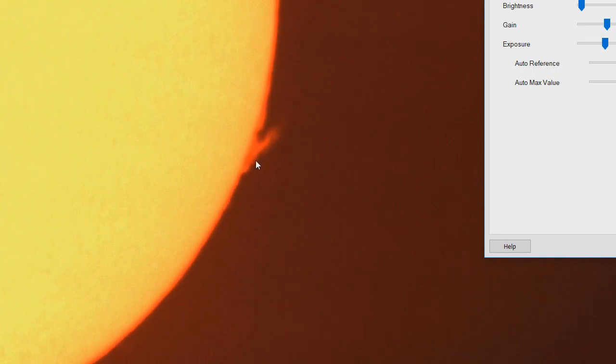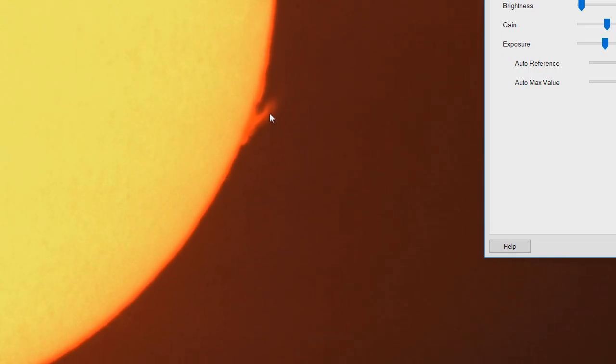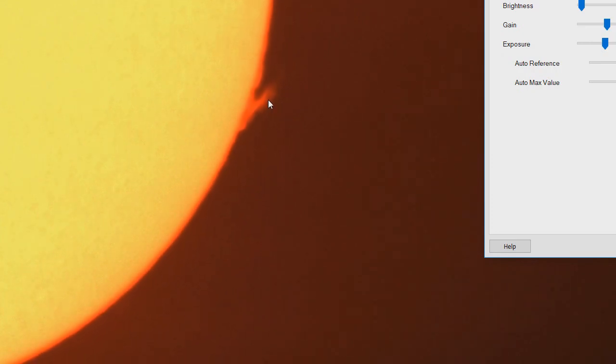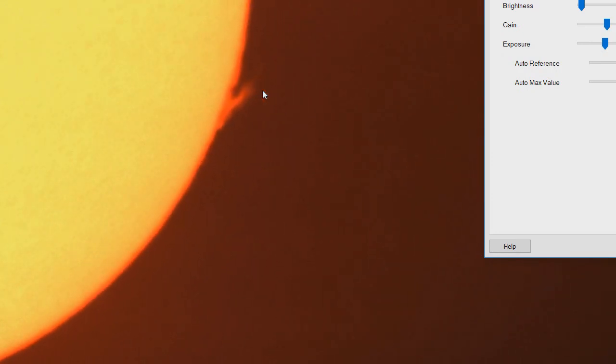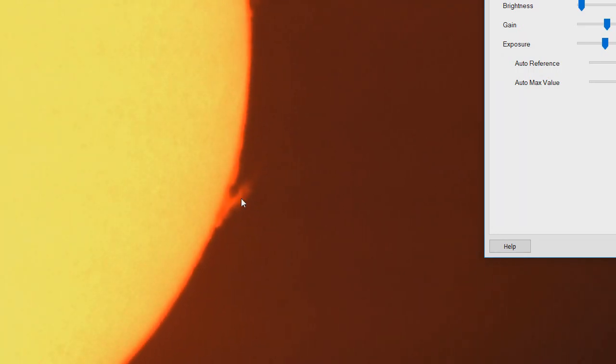Now, this is a really weird solar flare system. Normally, it's actually moving. Like I was saying, the really dynamic ones you can see move in real time.